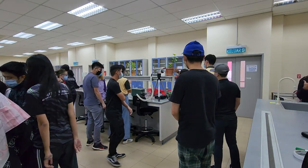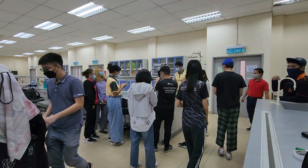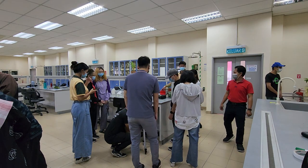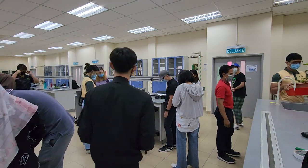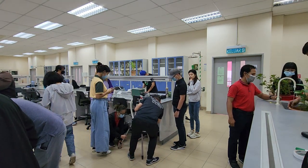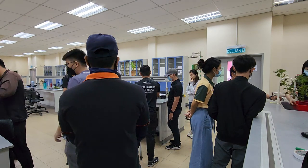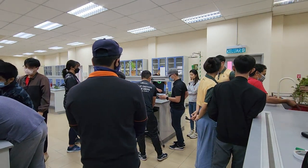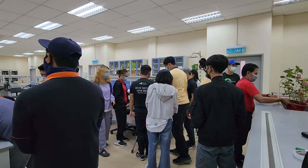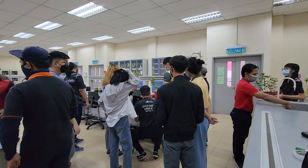So water it, okay? The other group, you can pick your plant as well. Pick one plant, put it in the tray, and then water a bit. Use the tap water to water it. Okay, get one plant for your group.